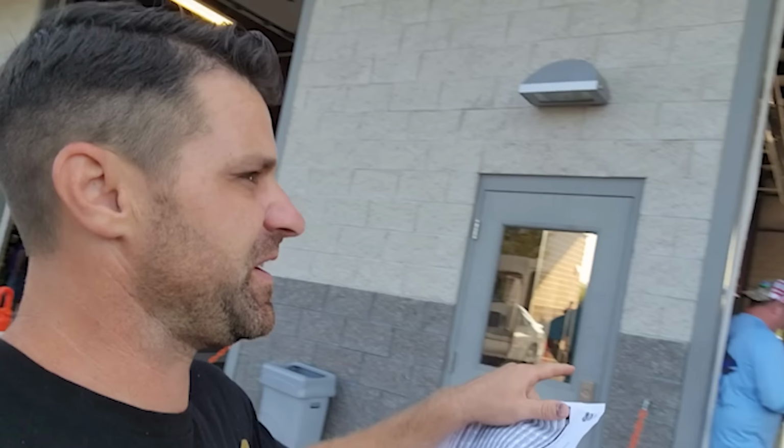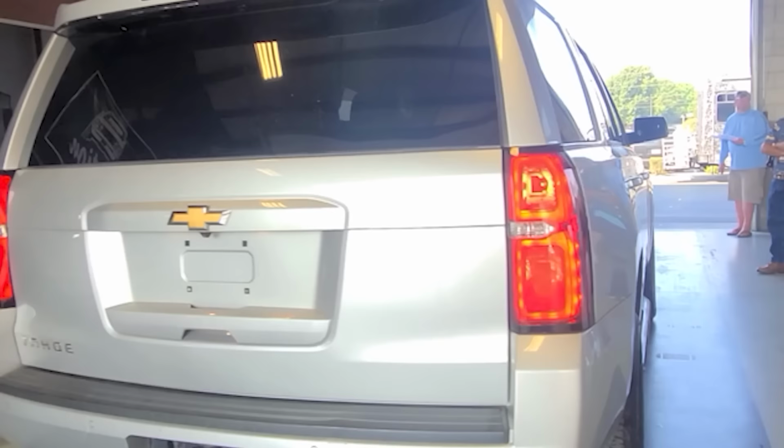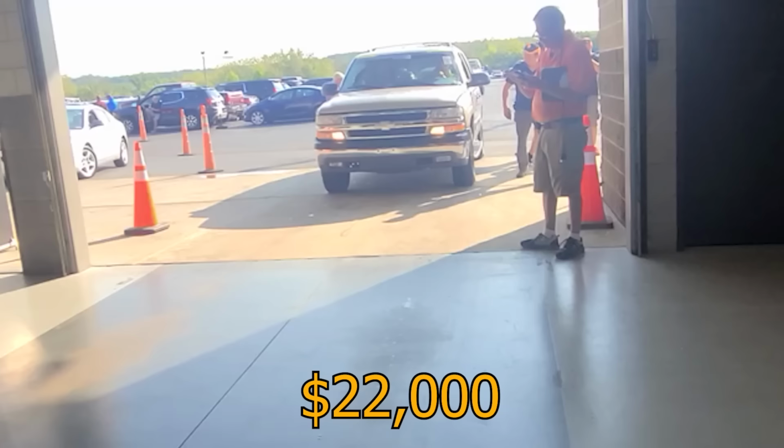All right, the GSA sale has started. The government auction has started. We have trucks running through already. This is a '15 Tahoe with 64,000 miles going through right now. Let's check it out. This is the one we looked at that had the base interior and no third row seat. $22,000. That Suburban I was really interested in.